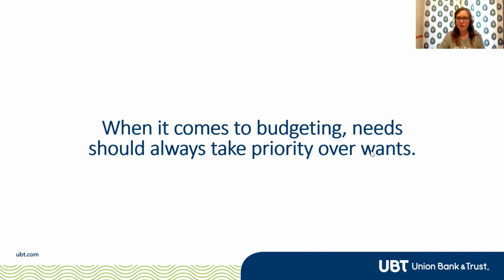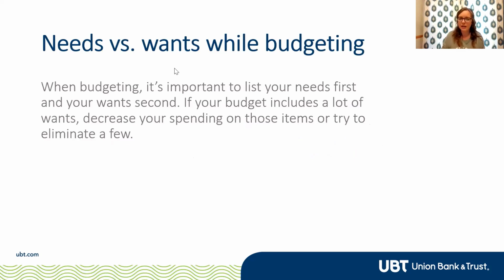So in your budget, when you wrote N next to your needs, write a W next to your wants. I like to have people do this because when we're trying to narrow down our budget, maybe we're spending too much, maybe we're spending more than we make, and we've got to make some cutbacks, we can go straight to our wants. And we can ask ourselves a few questions, which I'm going to get to, when we're trying to maybe lighten the load on our budget. So like I said, it's important to list your needs first and then your wants second. We have to understand which one is which.